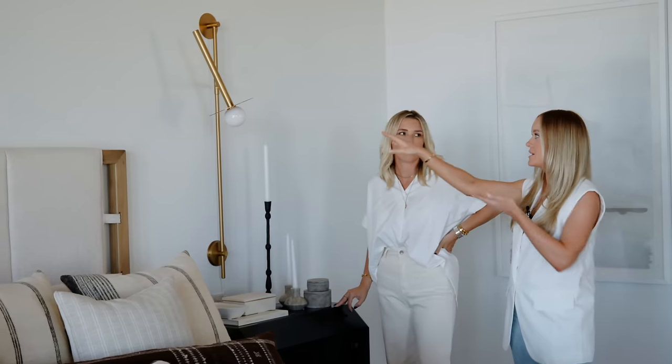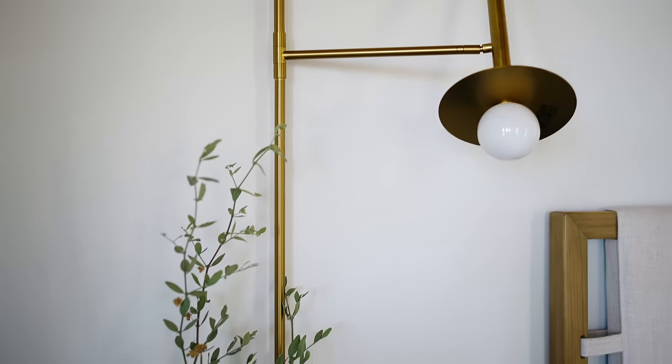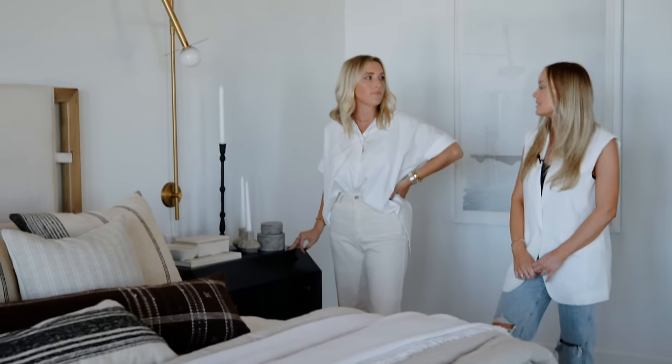These have a pivoting head, so you can move them around. If you're reading a book at night, you can angle it towards you, or you can angle it away. Really great light that it gives off, and again, it looks like artwork. We used a lot of lighting in this project as art. Yes, we really did.